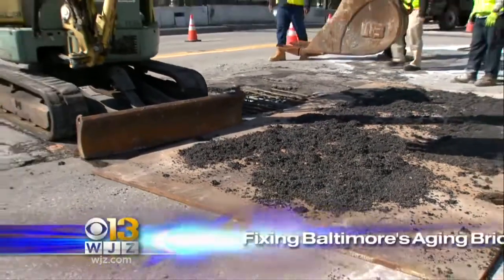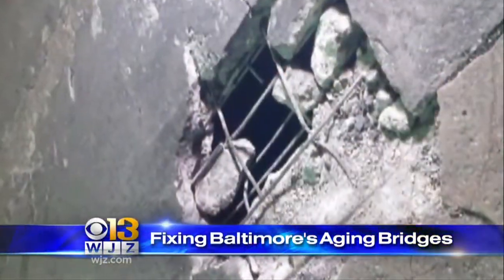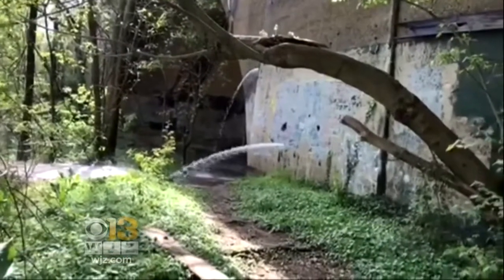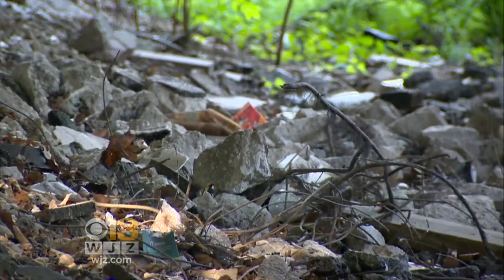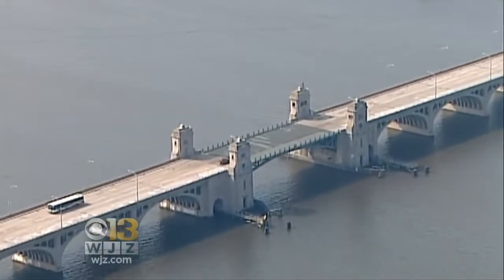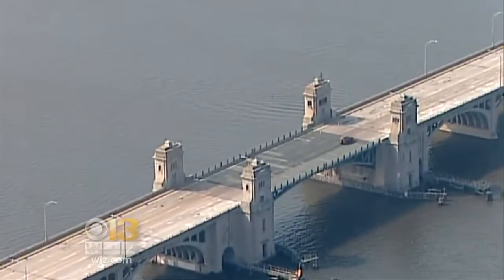A hole through the Kelly Avenue Bridge. Another on the 102-year-old Hanover Street Bridge. Water spurting from the Harford Road Bridge. And concrete falling from the Annapolis Road Bridge over the Baltimore-Washington Parkway. All, except Kelly Avenue, are slated for major repairs.